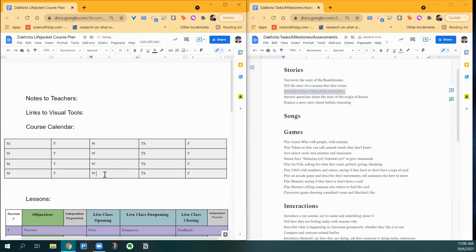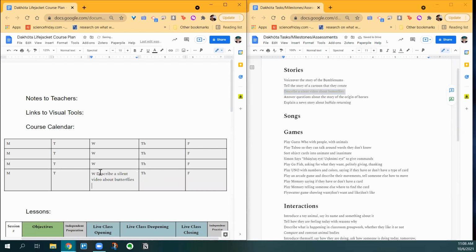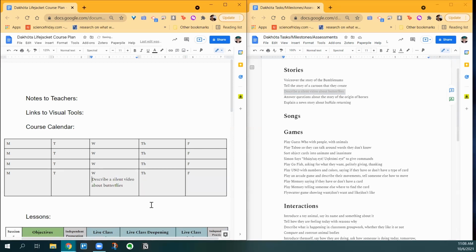So I know what communication skills will be used in each activity, and now I'm putting them into a sequence that will make sense for the students. I know that describing a silent video requires lots of different phrases, and that will need to come near the end since these are total beginner students.